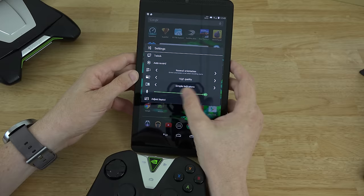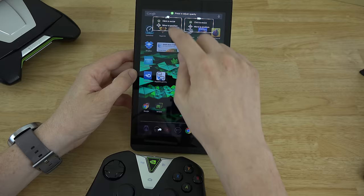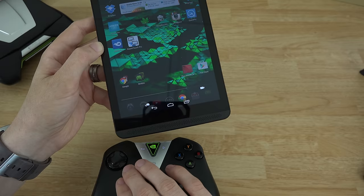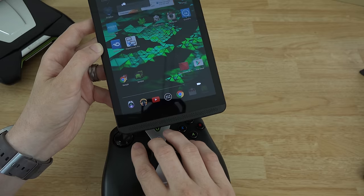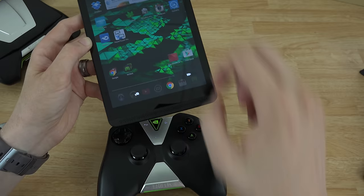And to adjust the layout, you can change this, which is the comments, and if we turn the controller on, we can move it, right here, we're moving it with the controller. So if there's something right here that you normally have to touch, you can move the chat to the top over here, or bring it down here, wherever you want in this little area. For the video, you can do the same thing. You can bring it up and then bring it down.